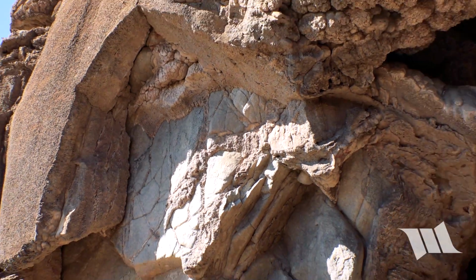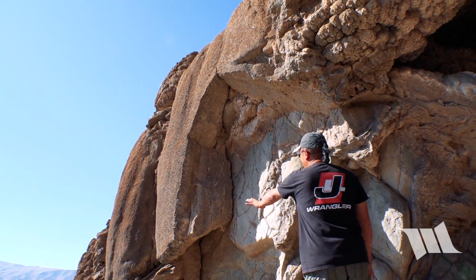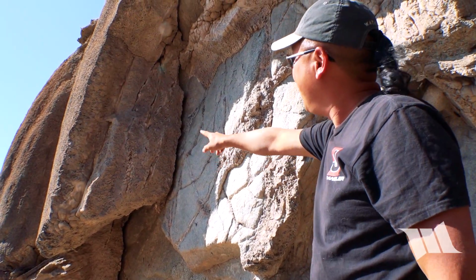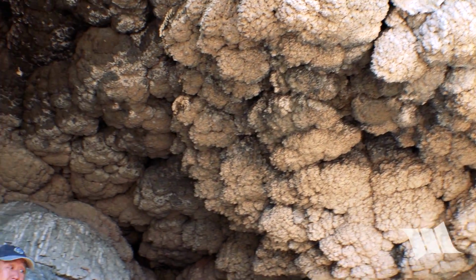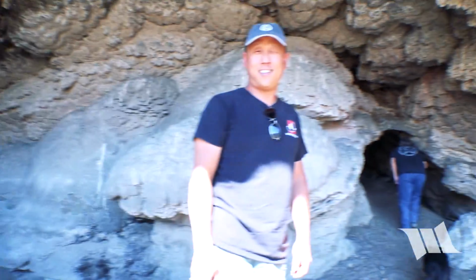Let me catch my breath. Me too. Look how thick this crust is, by the way. You can see how long it's been growing on this otherwise just normal granite face, right? That thing must be almost 3 feet thick. Easy. Shall we go inside? Let's go inside.